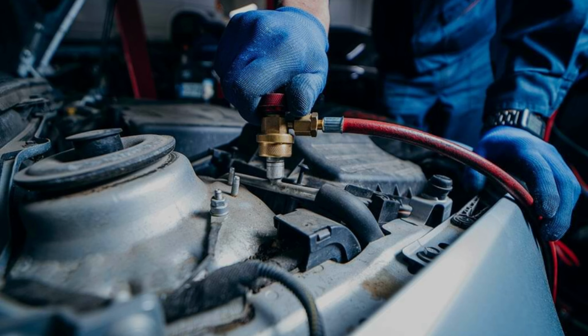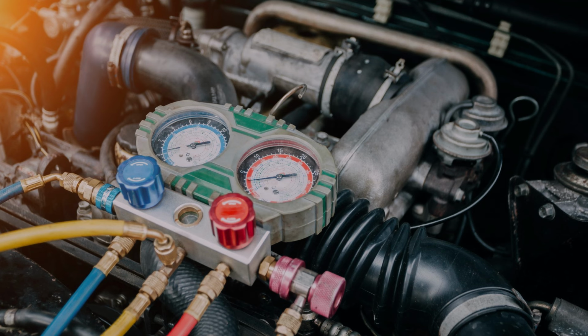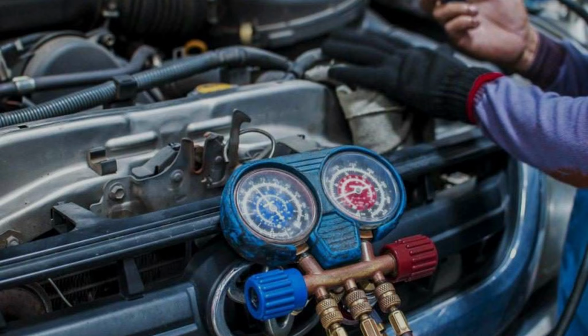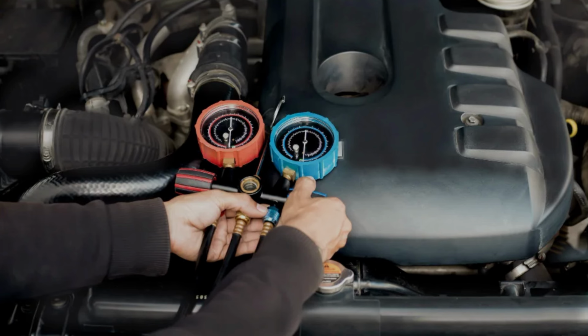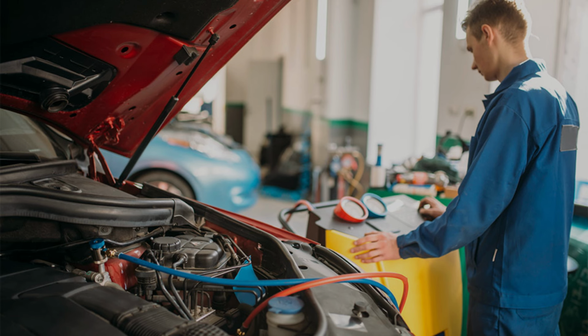So, what can you do to prevent these symptoms? Regular maintenance is key. Make sure your AC system is checked during routine car services. A professional can measure the oil level in your compressor and top it off if necessary. It's also a good idea to run your AC regularly, even in the winter, to keep the system lubricated and functioning properly.